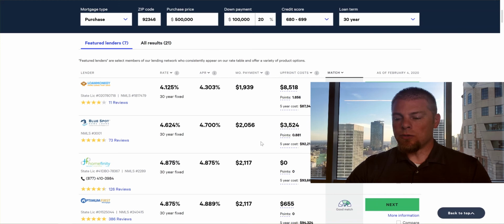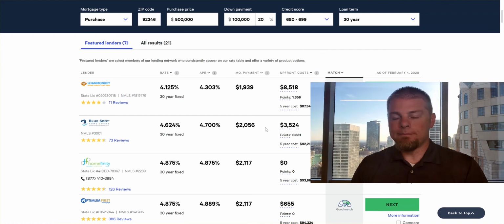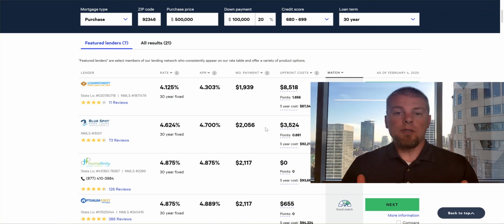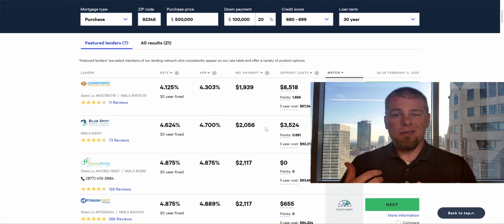Where this is beneficial to you is you can call up, and if you notice on Loan Monkey, you have to pay $8,500 out of pocket to be able to make this happen, on top of your down payment of $100,000. For the Blue Spot, it's only $3,500 out of pocket, and it's up by another $120 or so. So where this is very beneficial for you is you can contact a mortgage broker. I don't care how you find it.